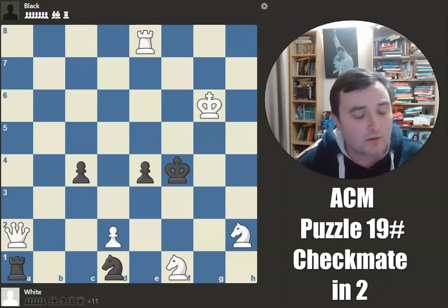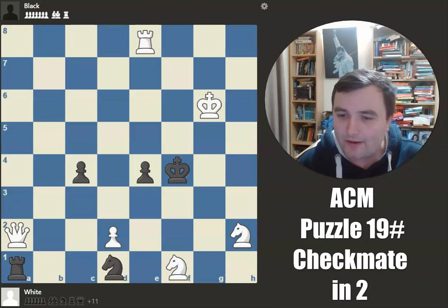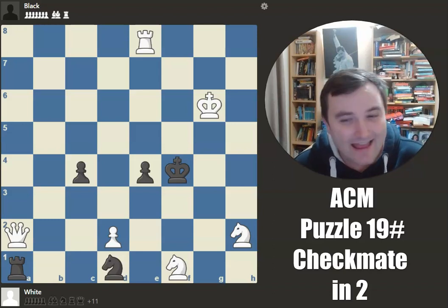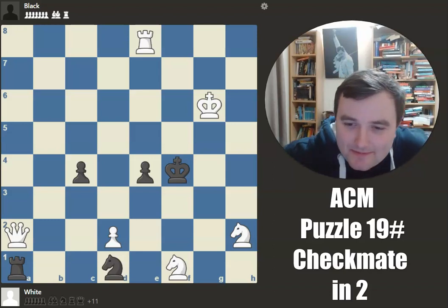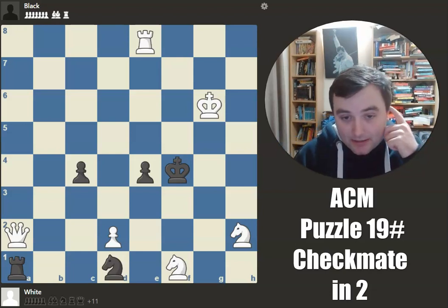Okay, now this one, it's stunning. It's stunning, and I'm also very frustrated I got it wrong. And you'll see how I got it wrong. And I think a lot of people probably made the same mistake that I did in the solving of this. But let's have a look at this one.